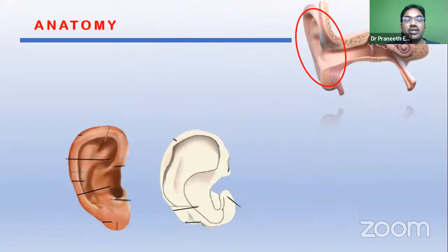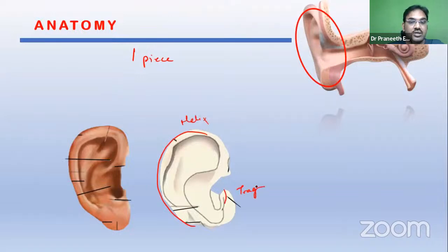First, coming to the pinna, you know the pinna is entirely a single piece of yellow elastic cartilage, right? The outer elevated margin is the helix, and here is your tragus. The notch here you call the incisura terminalis. The C-shaped depression here you call the concha. The cartilages from the concha as well as the tragus are used as cartilage grafts in middle ear surgeries. So remember this part: the entire cartilage is a single piece of yellow elastic cartilage.